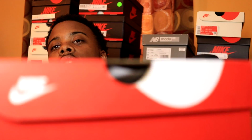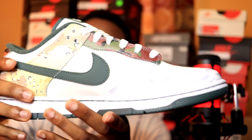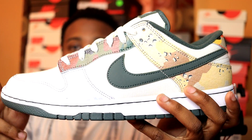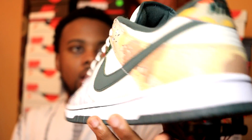Next, we have size 10 Dunk Low again. Let's see what we have. The Dunk Low White Camo. I think these are the exact reverse of the black pair. These are cool. People like these a lot more. Each shoe, the one shoe has like an orange hint right here, so it's kind of different than the other shoe. But yeah, these are cool too.